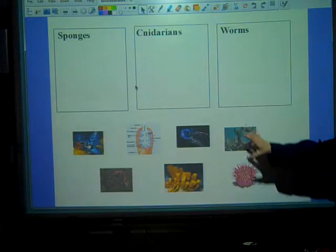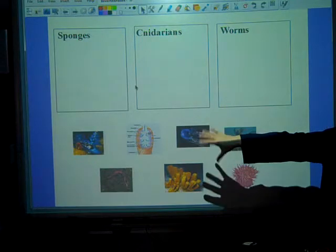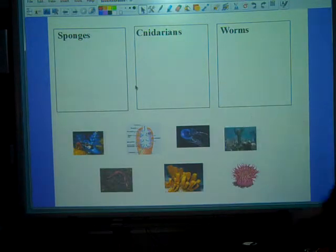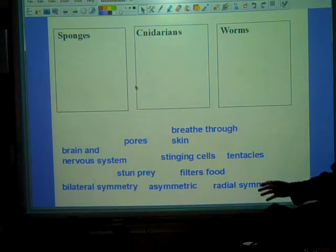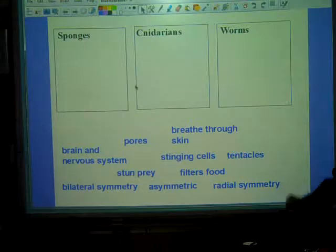Here's another example where you can practice: sponges, cnidarians, worms. So try to put these in the right place. And one more, dealing with characteristics from each of these three phyla.